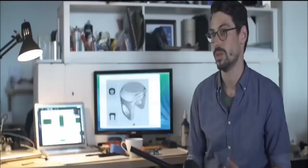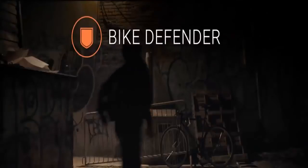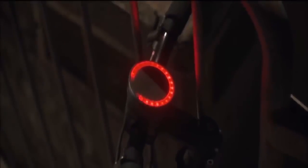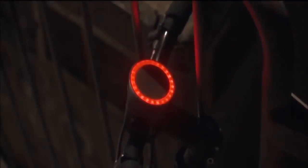Assembled with a unique tamper-proof system, Smart Halo can only be unlocked with a special key provided with the product. But we went further than this. Smart Halo is also an integrated alarm system. When activated, anyone trying to steal your sweet ride will hear the angry roar of Smart Halo.